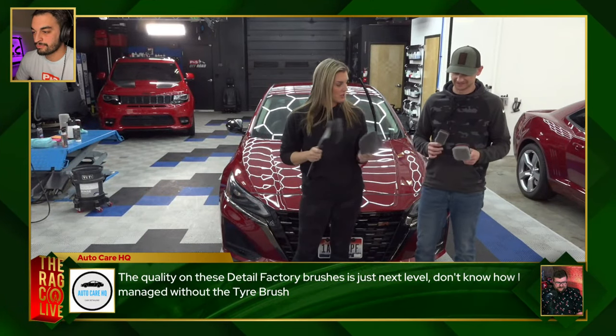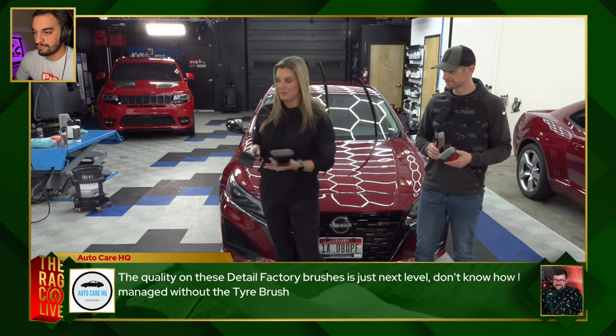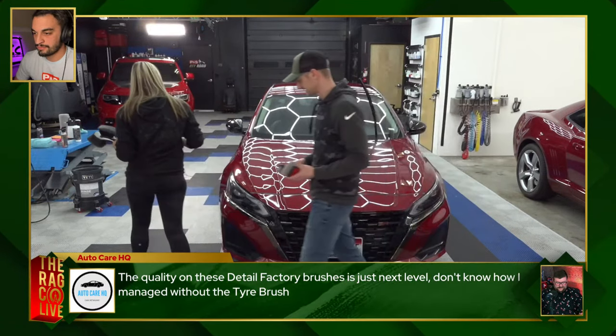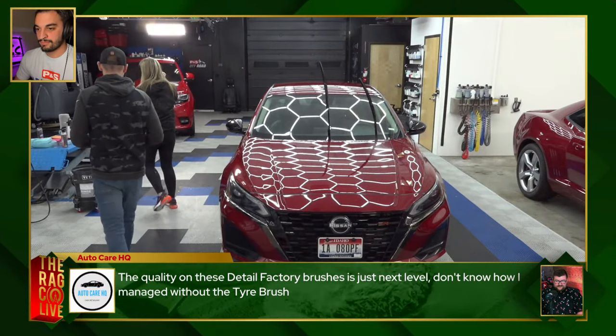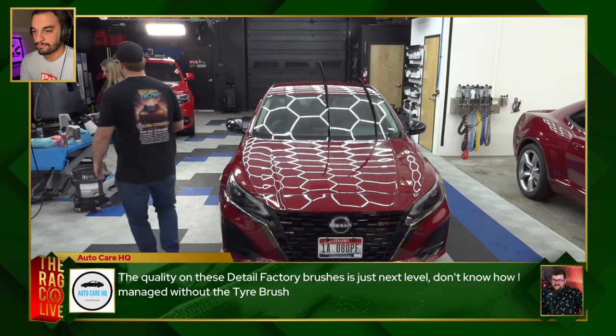So should we try these out? Yeah. Let's go. So we're gonna rinseless wash, right? We don't know what's gonna happen. These wheels are pretty dirty. So we are going to try to rinseless wash these wheels. Yep. So should we use the big one or little? Let's use the big one.